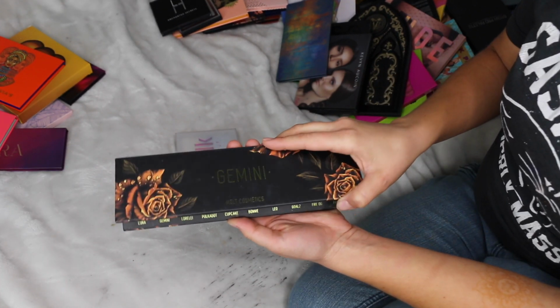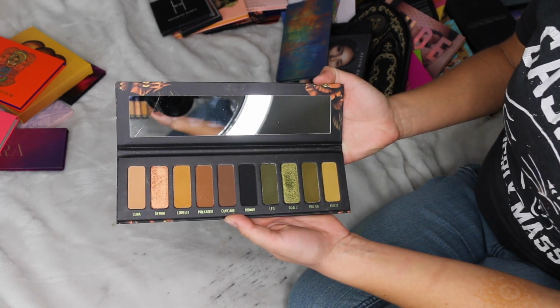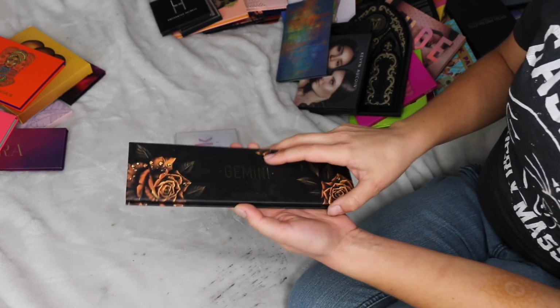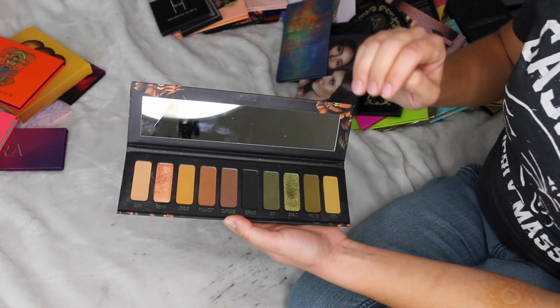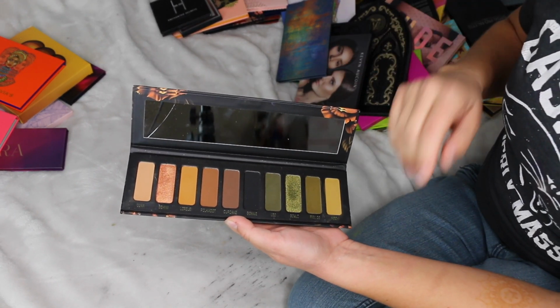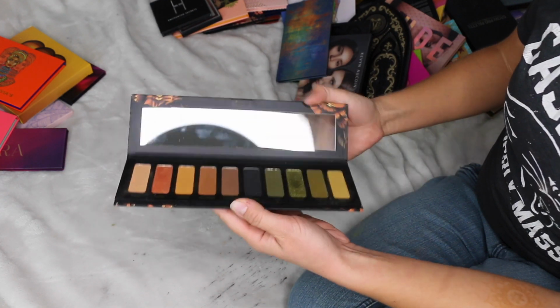Next is Melt Cosmetics, the Gemini palette. I love this palette, and honestly, I haven't used it a whole ton this year. I want to use it a lot more. Amazing mattes, amazing shimmers. Only a few, actually, there's only 2 shimmers in here, but they're great shimmers, so I'm going to hold on to this.